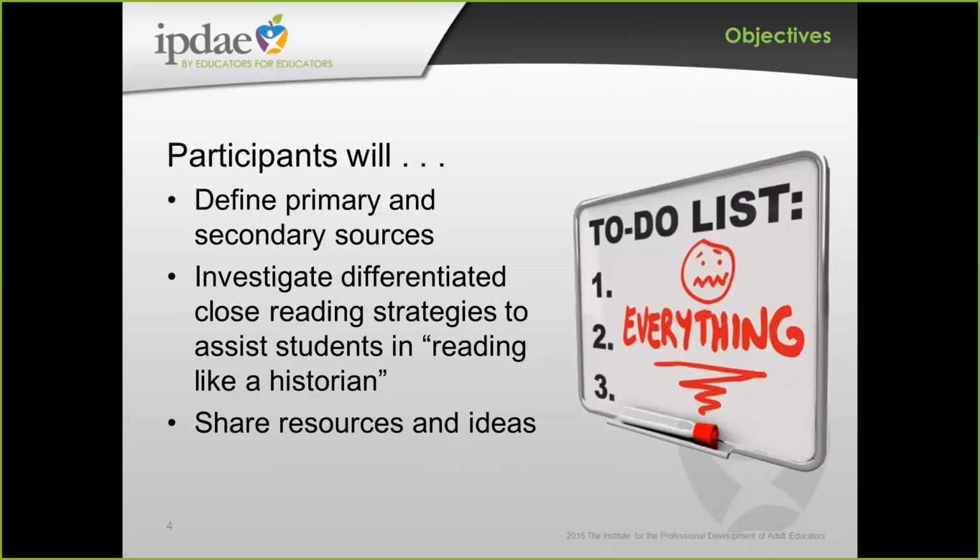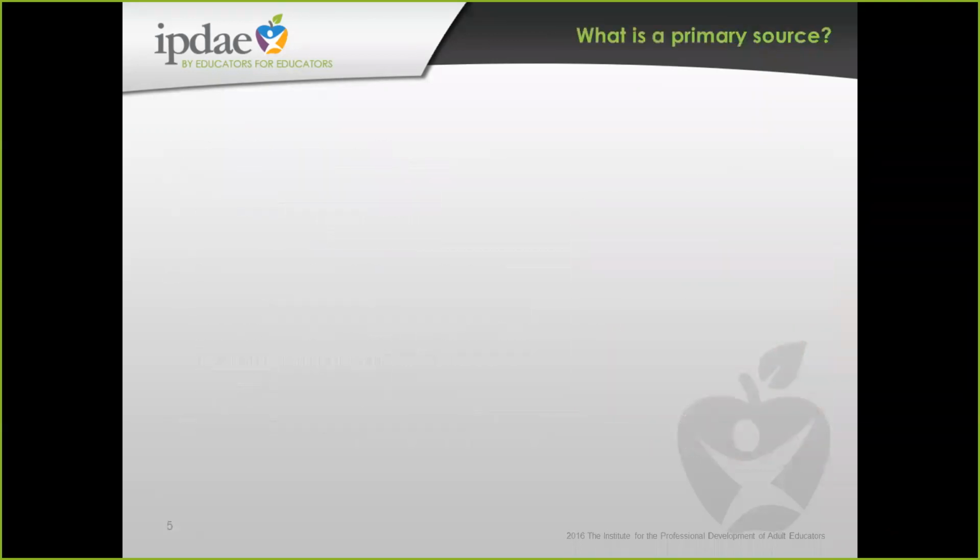Well, we're going to do some things today that I truly enjoy. As a history major, I love all this stuff. So we're going to do some things with primary and secondary sources. And we're going to look at a reading strategy called Reading Like a Historian, which kind of puts students in a different mode as they start to read historical material. And of course, it wouldn't be one of these webinars if we didn't have a lot of resources and ideas to share with you. So, Bonnie, let's get started, and let's start by defining what's a primary source.